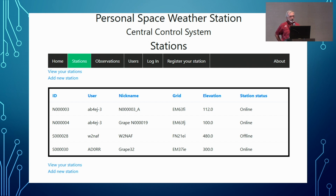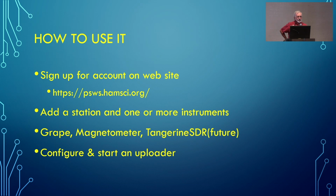These are the stations that have so far signed up, just beta test stations. And so you can look down through these. Now, how do you use this thing?